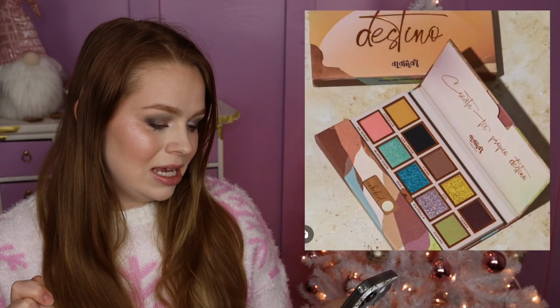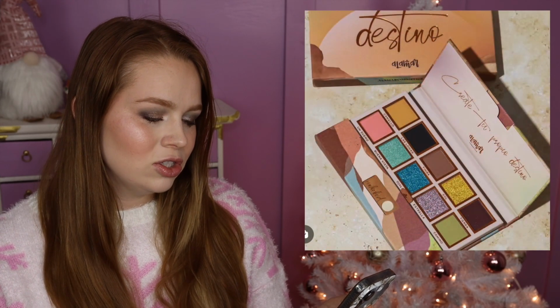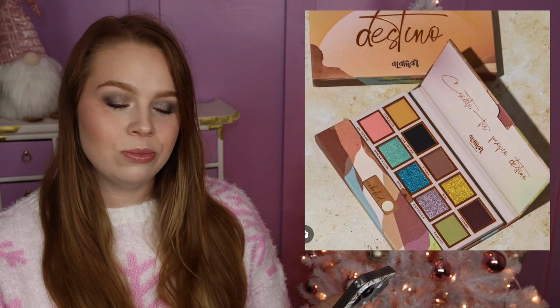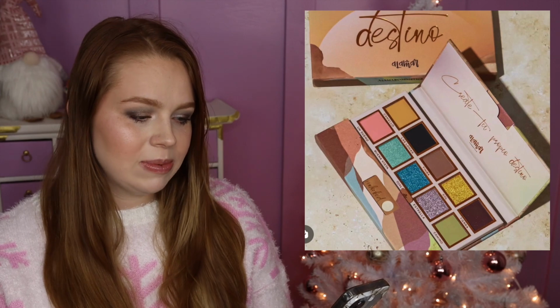And then we also have a new palette from Alamar Cosmetics. This is the Destino eyeshadow palette, and it's super cute. A little bit neutral, a little bit fun, very on brand for Alamar. One thing I will say about Alamar is that they have continued to keep their prices very fair, and for what you're paying and for the quality you're getting, it is 100% worth it. Again, I'm tempted to pick this up just because I love Alamar.